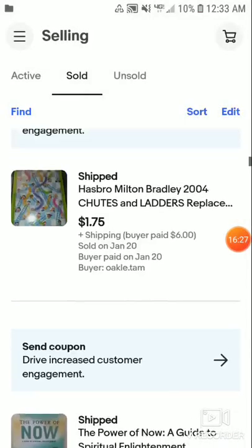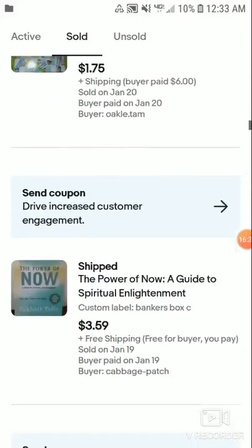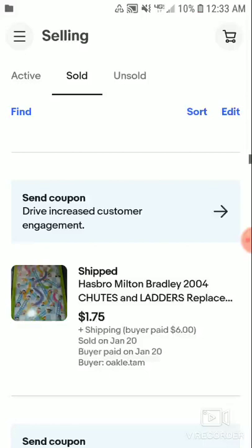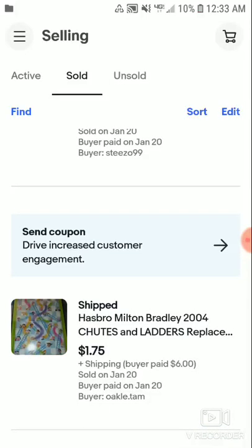So this is a Chutes and Ladders board, but I did not make anything on this. But I'm doing a sale now where I'm putting every book I sell at 10% off, 2+, unless it's a super popular book. I'm just gonna do a bundle: if you buy 2 items, you get 10% off. I'm doing that so I can get more combined shipping sales and make more money on these cheap free shipping items.